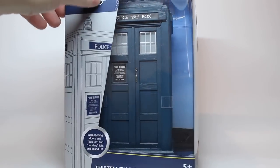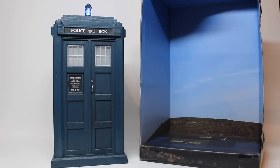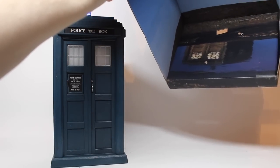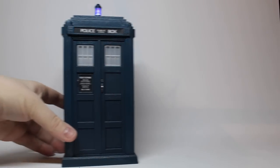Obviously, they've used a classic sculpt for this, but let's get it out of the box and take a look at it, and I will explain a bit more about the TARDIS. So here we have the TARDIS. I'll also take a quick look at its interior box. We've got the lovely hillside, looks like from The Ghost Monument, because we've got a reflection in some water there, which is very nice looking, but obviously it's the TARDIS we want to look at.